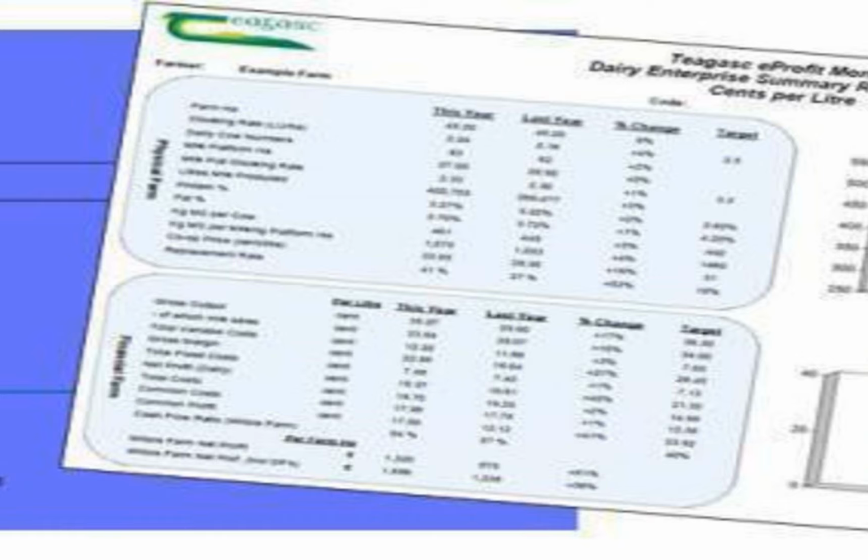And what did you do to convince people that they were missing out on something by not completing it? Yeah, well, I suppose the first year is going to be hard to complete the profit monitor. With that said, there are a number of people that are probably completing the cash minder through their accountants, or completing the National Farm Survey.